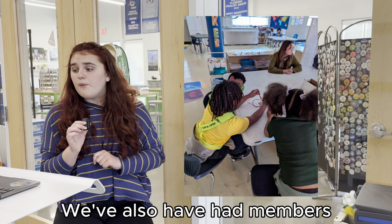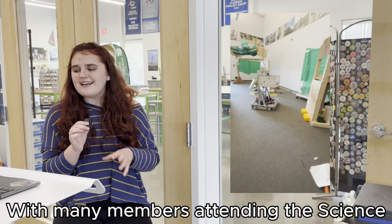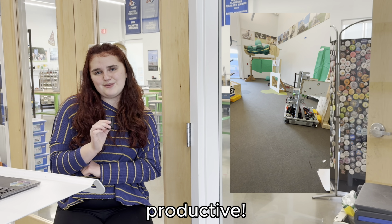We also have had members volunteering at the Boys and Girls Club, Pond Gap, and FLL, with many members attending the Science Olympiad competition this weekend. The lab might be slightly emptier than usual, but rest assured it will be just as productive.